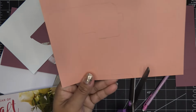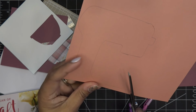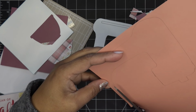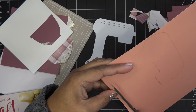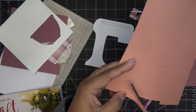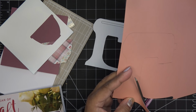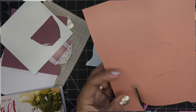Alright guys, so I'm just gonna cut on the line as best I can. What's cool about that is that, again, you want soft lines, but it's whatever comes out, because obviously people don't know what it looked like originally. So as long as you have the basic shape, I think you're good, you know? Again, pressure with your dominant hand and turning with your other hand. Alright, I'll continue cutting this out.